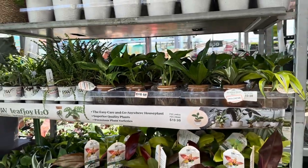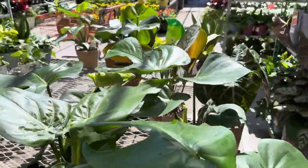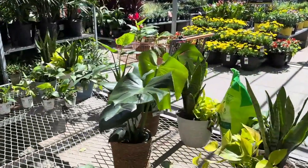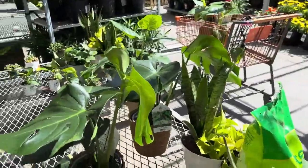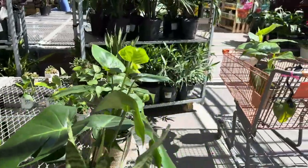And you can see here we've got some gorgeous looking proven winter plants. I keep going back to these plants right here. The vendor is still working on it. I feel like I'm distracting her because I'm freaking out. And you can see my shopping cart right there as I'm filming.